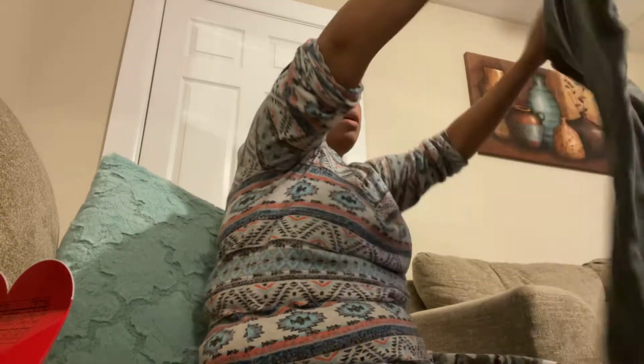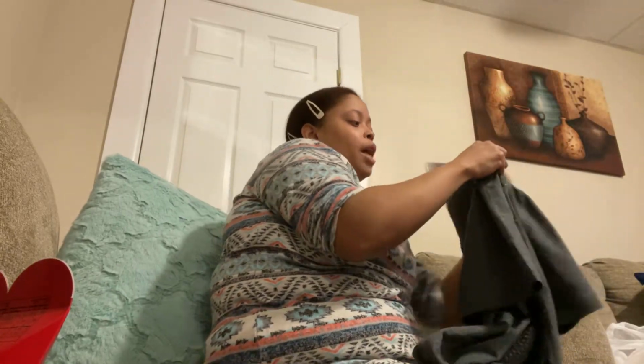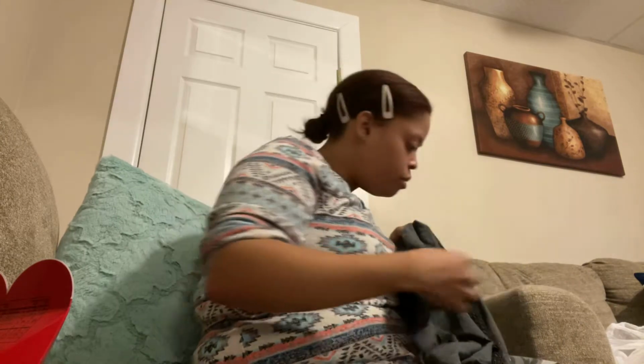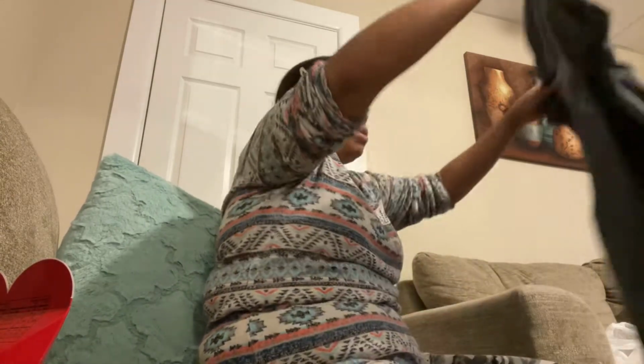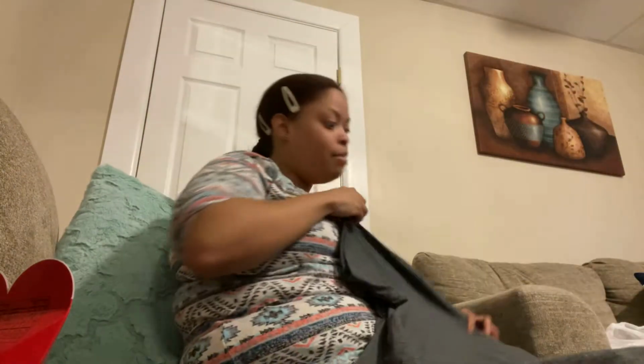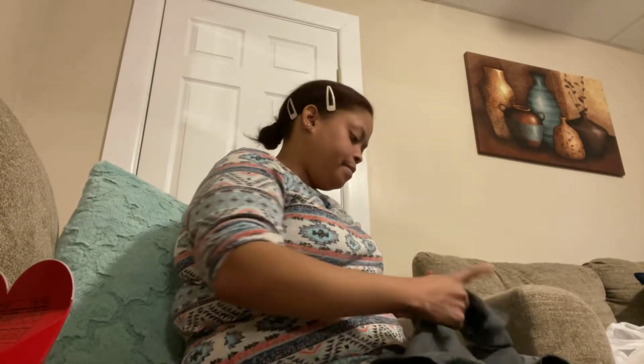A dark gray shirt. So the same thing, I'm gonna fix it over here. I'm gonna take the tag out so you can know that it's new, because he's a little peaky sometimes, but I love him. Gotta love them, right? I'm just kidding, I love him. I love him so much.